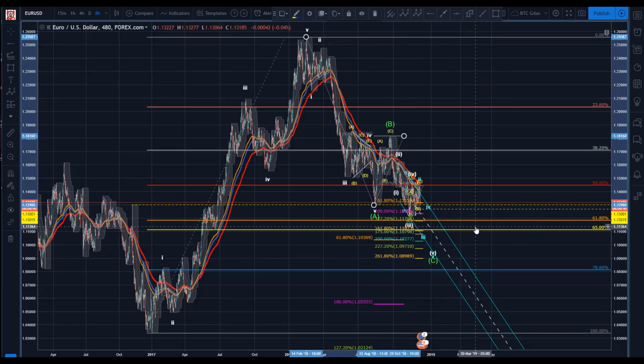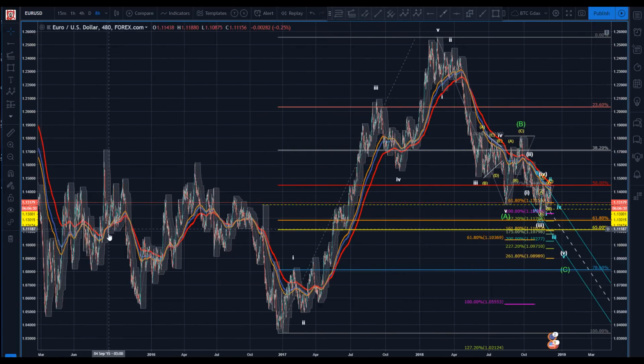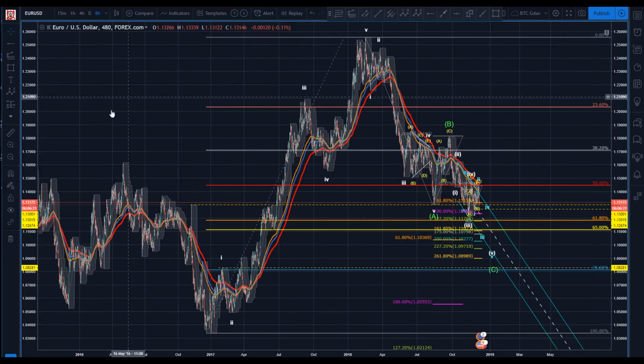First question is, are we going to break the golden zone? If we do that here, we still have the potential for this to be playing as a C. So we can't eliminate that. And of course, if we're coming down this far here, there'll be some structure down here. So prior wave 1. Some things to look at there.